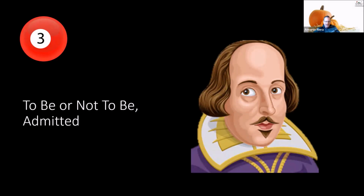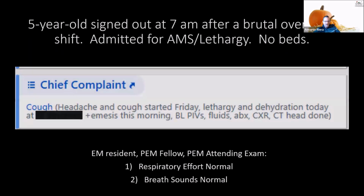Case number 3 is to be admitted or not to be admitted. This was a 5-year-old signed out to me at 7 o'clock in the morning after a very tough overnight shift, very busy, high acuity, lots of admitted patients. She was transferred to our hospital for altered mental status and lethargy as a chief complaint. And again, we were sort of tight on beds during this day.